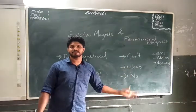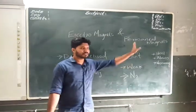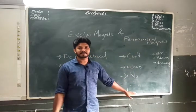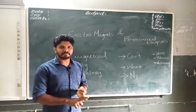And to this section you can add the uses also. Uses of electromagnets you can add here. Uses of permanent magnets you can add here. So that's all about the section electromagnets and permanent magnets.